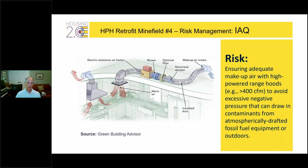And the last thing I'll mention about indoor air quality is a lot of people put in these super exhaust range hoods, bigger is better, and those range hoods can pull in all sorts of contaminants in the house, or they can pull in backdraft from combustion appliances. They can pull in moisture in the house. So you really need makeup air with the systems that are 400 CFM or greater. And you also want to switch to high capture filtration, and that is more effective at removing cooking emissions at much, much lower airflow.